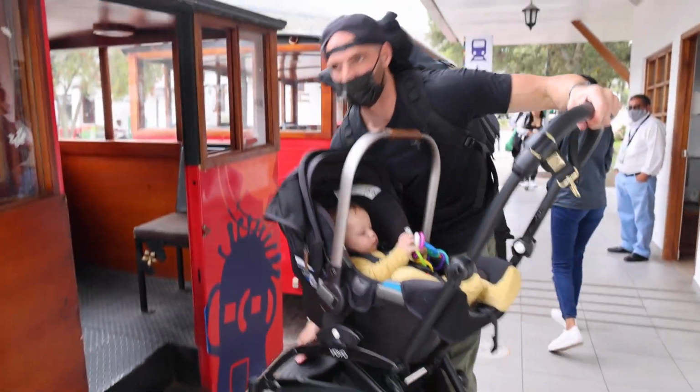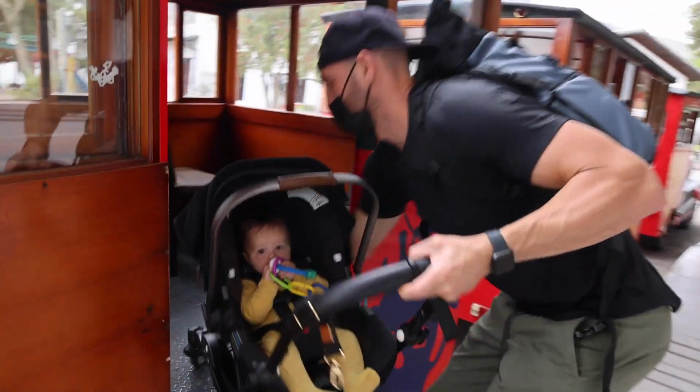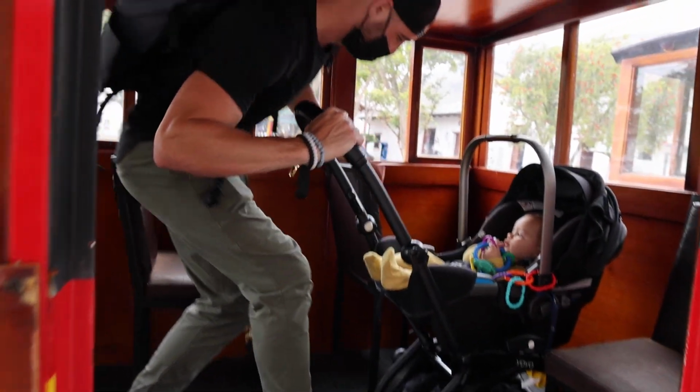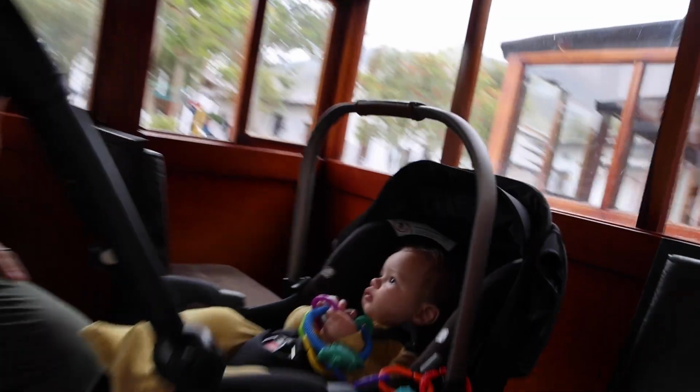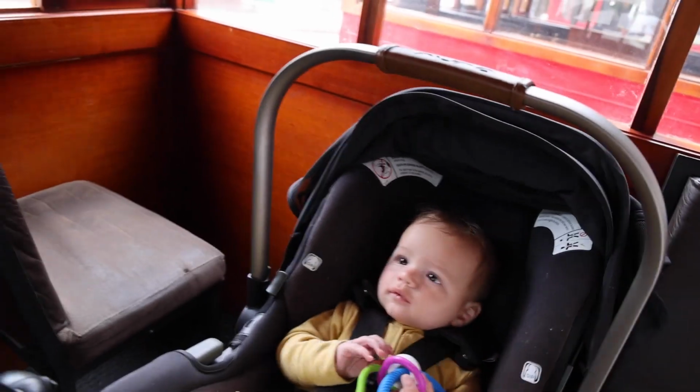The joys of traveling with a baby. You wanna go on the train, baby? Ow. I hit my head. That's a first. This isn't the quickest way to get to the museum, but it's definitely the most fun.